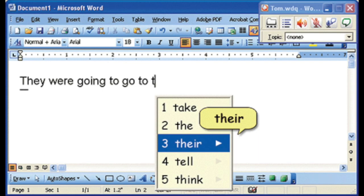Word prediction suggests correct spellings of words after only a few letters are typed. Word prediction sometimes uses word banks, or commonly used words in a topic area, to help writers come up with words and complete their sentences. Keep in mind that unlike dictation, word prediction requires using a keyboard or a touchscreen.